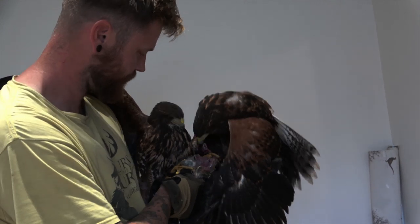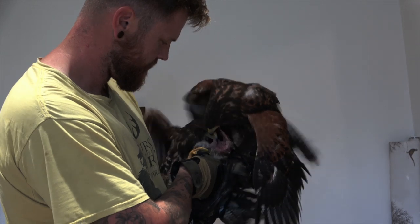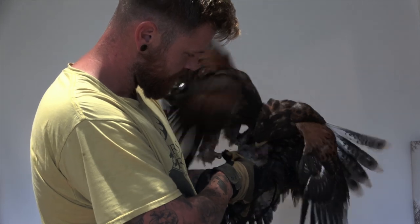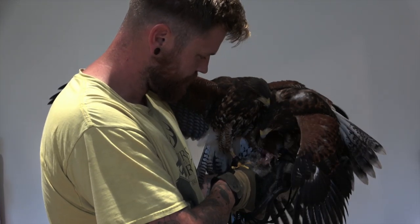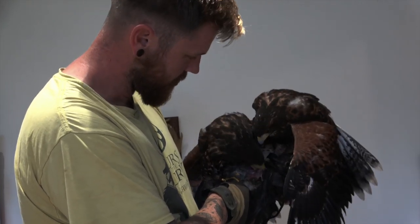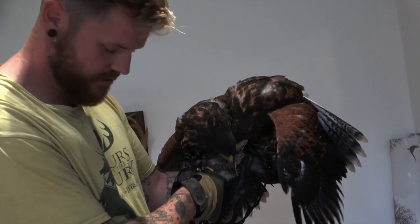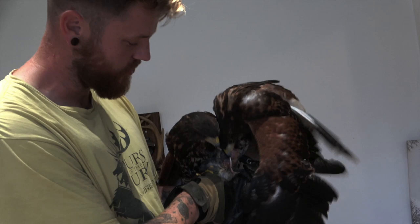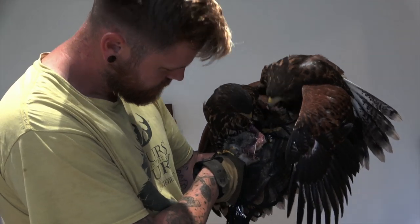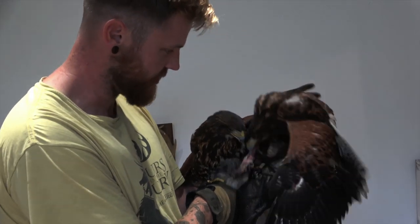You can just relax down onto it. Like I said, they are brothers, they have been together since birth. Let's see how this goes. It's just their early morning feed right now. Started introducing the female as well. She's taken to him very well.